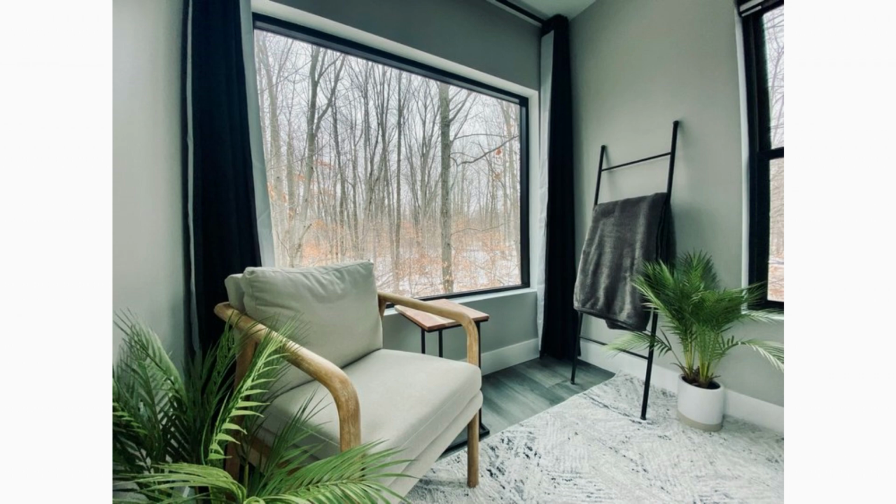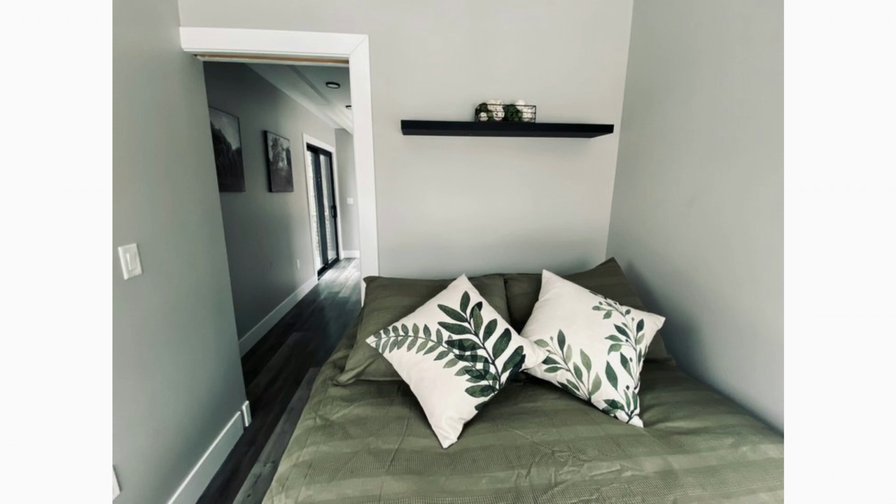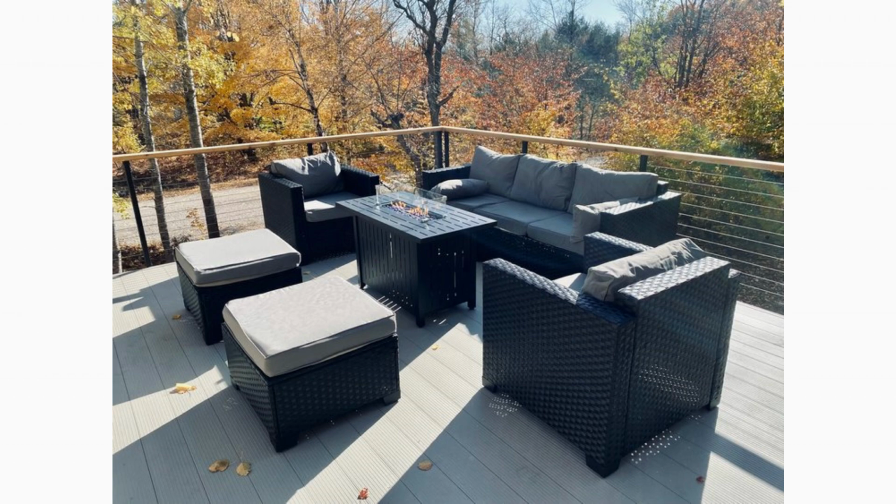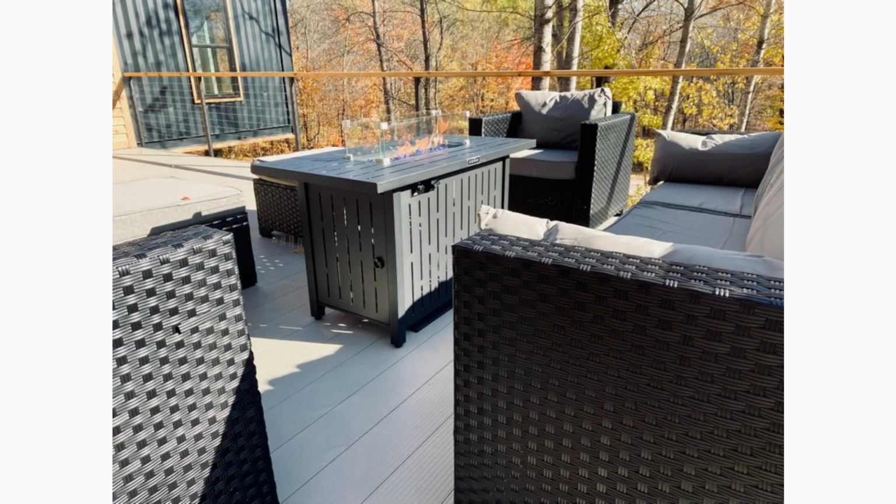The third bedroom comes with amazing views of nature, light blocking shades, and a comfortable bed overlooking the outdoors. The second and the third bedroom are fitted with a glass door that opens onto a deck with comfortable seats for lounging and a propane fire table. Throughout this exquisite home, attention to detail is obvious.